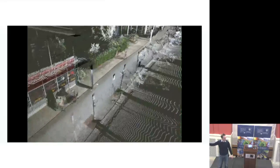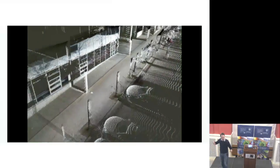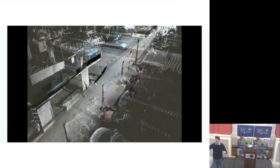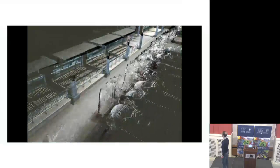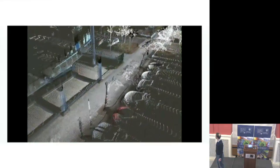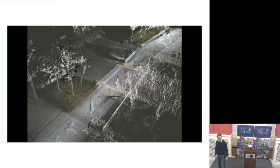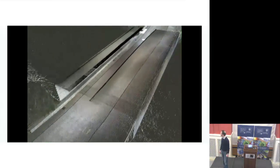The color comes from the fact that we have cameras on the vehicle, and because we know where the laser is with respect to the cameras, we can simply project the laser points into the camera image and color that return with whatever color is in the image. So far, this is pretty straightforward. The devil is really in the detail here, so coming up with that sort of map is not straightforward.